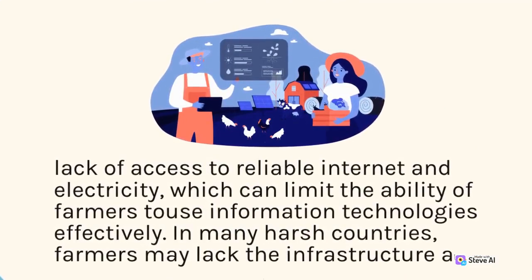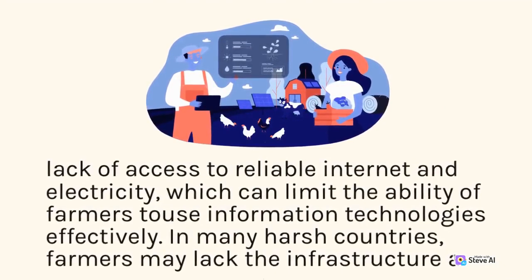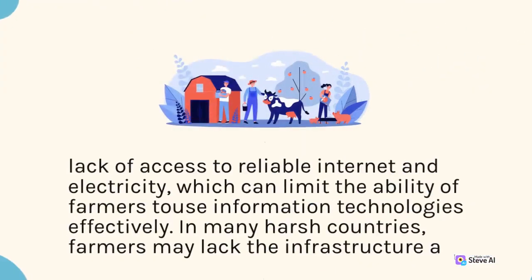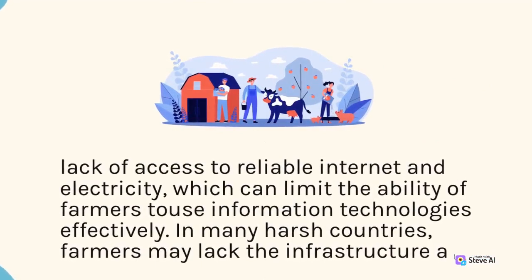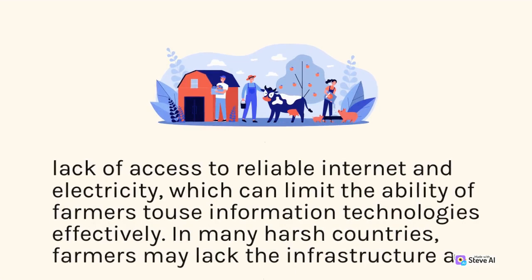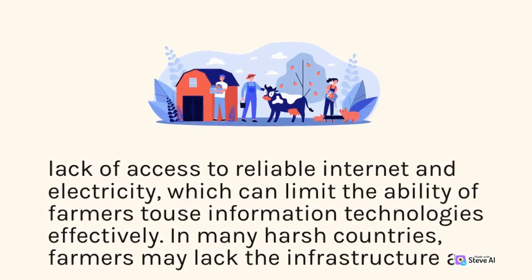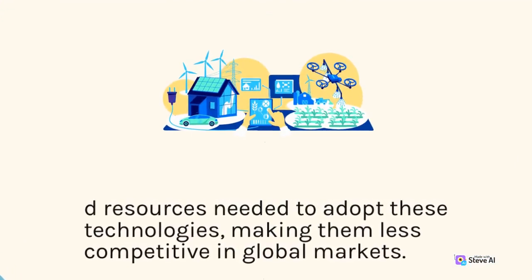In many harsh countries, farmers may lack the infrastructure and the resources needed to adopt these technologies, making them less competitive in global markets.